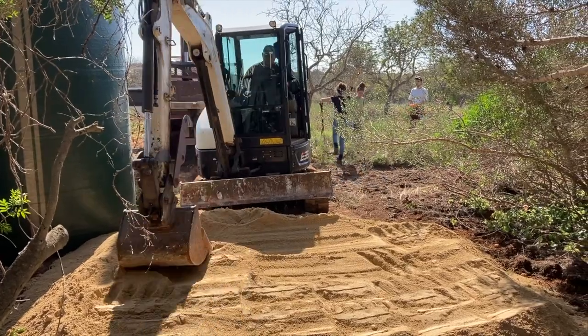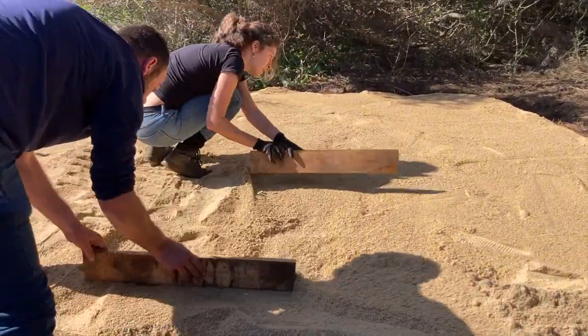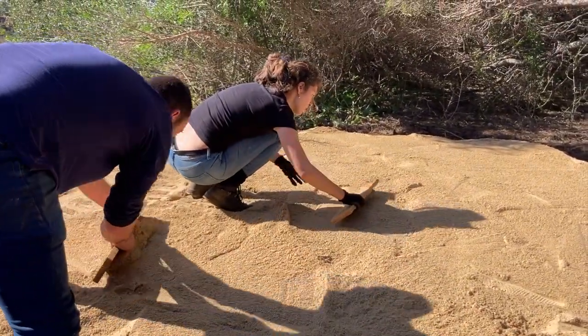The sand will be our base, since to build a concrete platform we would need a special permit. So this seems to be the easiest and more sustainable solution.